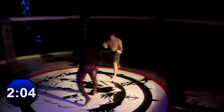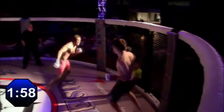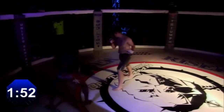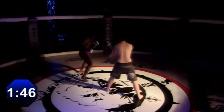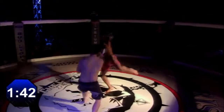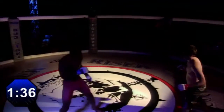Marius looking real calm with the stand-up aspect. Be interested if Hollaway tries to get it to the ground. Hollaway's gonna have to look to do something to defend these kicks. Marius looking very technical. Nice little Superman attempt.